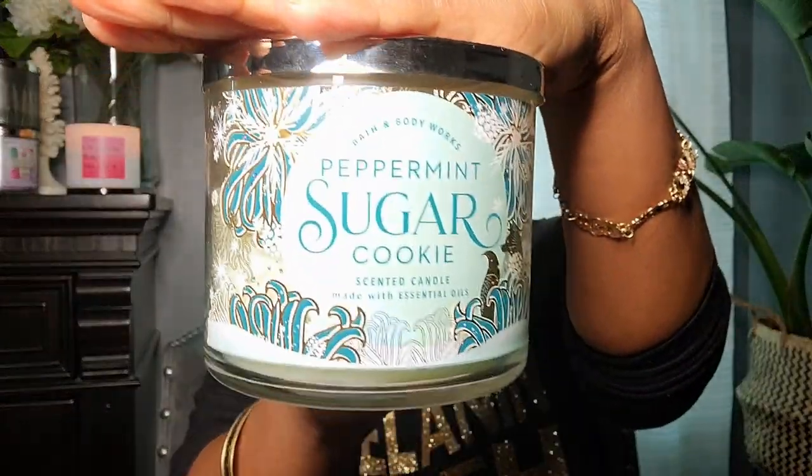Okay, so the next one that I got, and I ended up getting this one last year for Candle Day. I saw it and I had to have it. I was intrigued by the name. I was wondering what it was going to smell like, you know what I mean? And that is Peppermint Sugar Cookie.